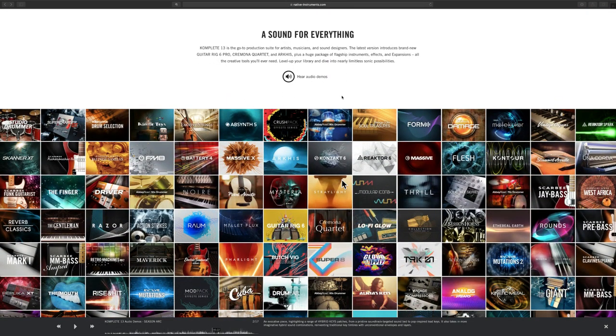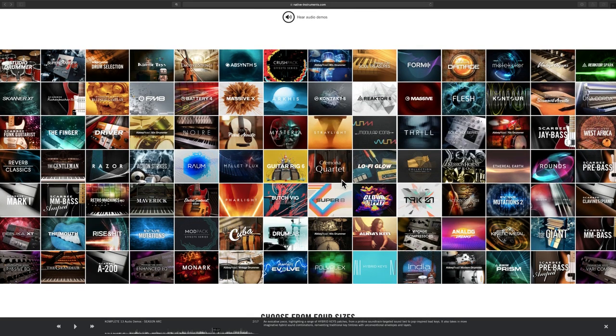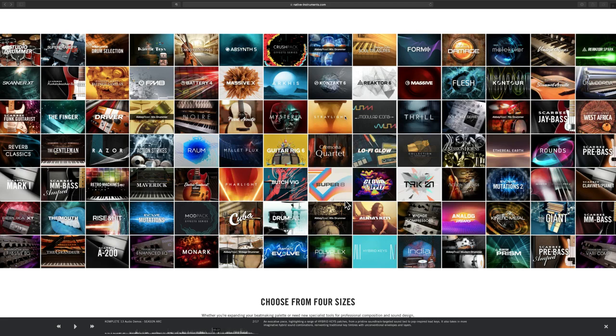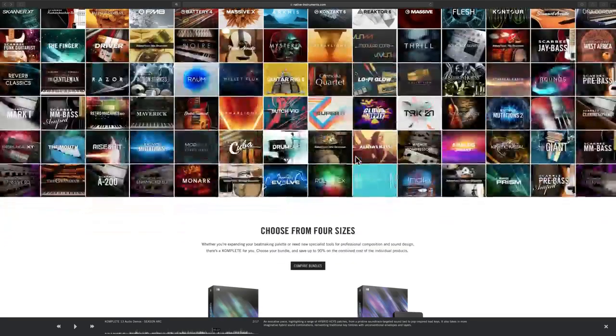Obviously, Native Instruments does this, I believe, every 2 years, and there is so much on the table this time. On top of the usual good stuff like Massive and FM8 and all the stuff that we're all used to, if you're a Native Instruments fan and supporter, you're now getting a lot more expansions. You're getting a lot of the new instruments like the Cremona Quartet. There's a fairly new piano called Noire, Mysteria, which is one of the newer plugins, Arcus, Mallet Flux, which I've been wanting to get for a while, so I'm stoked about that. But just lots of new stuff that I wanted to go ahead and take a look at.